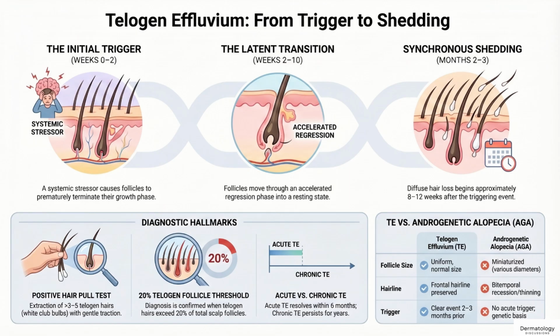For acute TE, the condition is completely self-limited. The biological fire alarm has already stopped ringing. So the massive cohort of follicles currently resting in telogen will eventually re-enter the anagen growth phase on their own. The hair will naturally regrow in 3 to 6 months without any medical intervention. Yes. But telling a patient who is actively watching their hair circle the shower drain to just go home and wait 6 months is incredibly difficult. They are terrified they are going permanently bald.